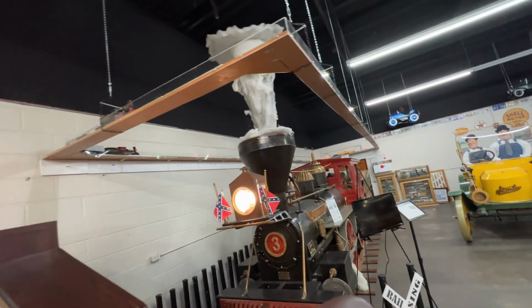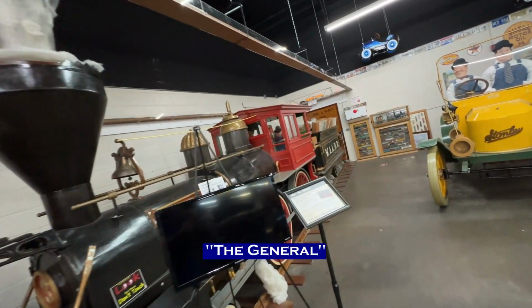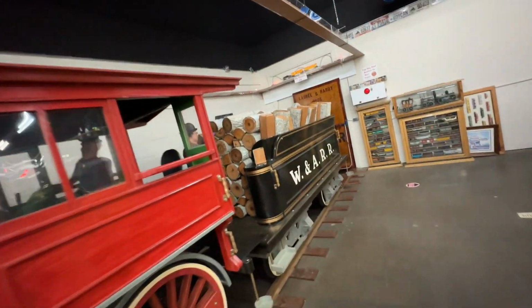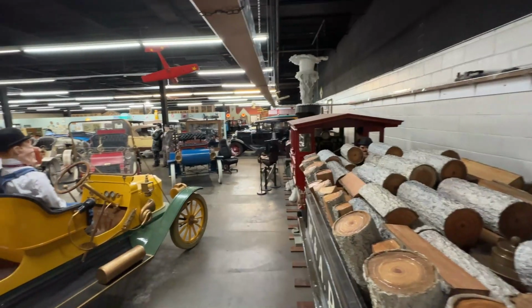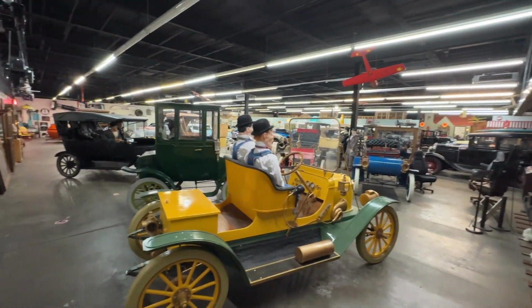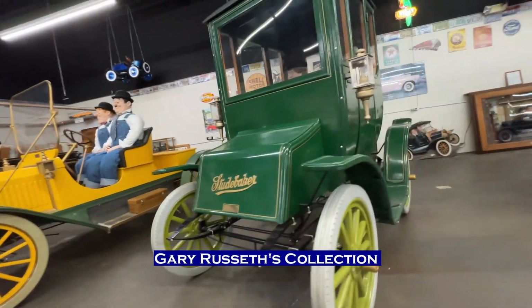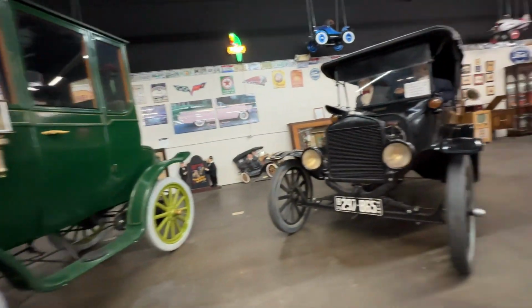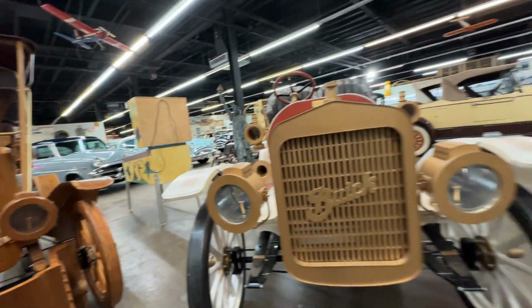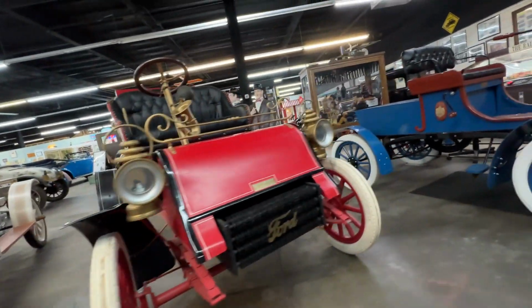And this is a 1/2 scale wooden display modeled after the General, a train that was highlighted in the 1956 Walt Disney film The Great Locomotive Chase. The General and these full-size handmade wooden cars were built by Gary Russeth, founder of the Aliasso and Stanny Too Fine Mess Old Car Museum.